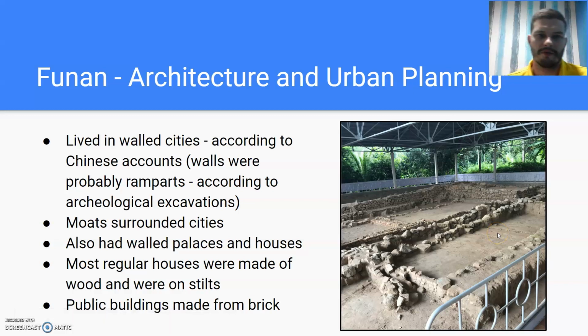Hello, welcome to lesson number 5 and unit number 9 on the Kingdom of Funan. In this lesson we're going to learn about architecture and urban planning.